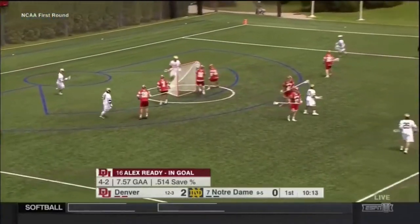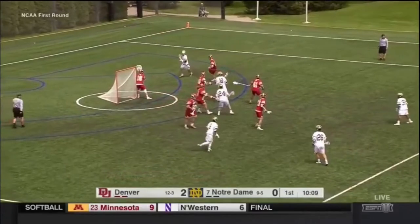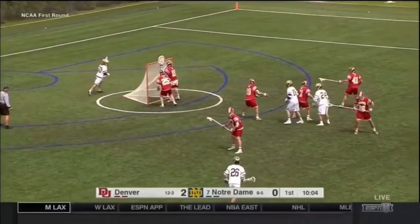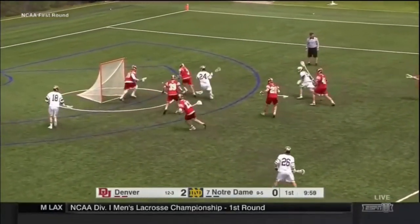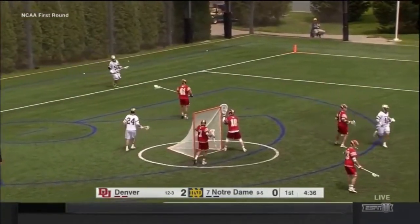Alex Reddy, the junior, the lefty, a three-year starter in between the pipes for Denver. Ryder Garnsey circles around the crease, matched up against the short stick, Zach Runberg. Shot to Reddy. Nice stop. And the clear cut.